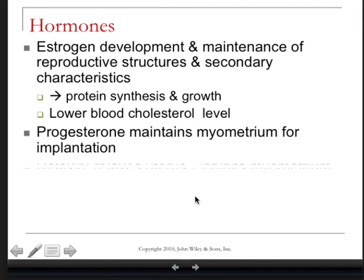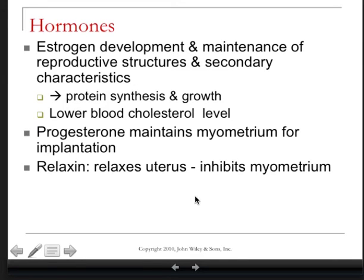Progesterone maintains the myometrium for implantation, and relaxin relaxes the uterus and inhibits the myometrium. The myometrium is the smooth muscle layer of the uterus, and it contracts in response to the production of oxytocin, which is from the posterior pituitary. Inhibin also inhibits FSH release, and the result of that is that another follicle will not be promoted to the status of Graafian and then ovulation until the first follicle, its product, has either been fertilized and implanted or has been released from the body.